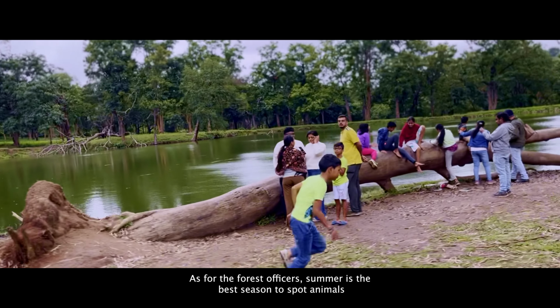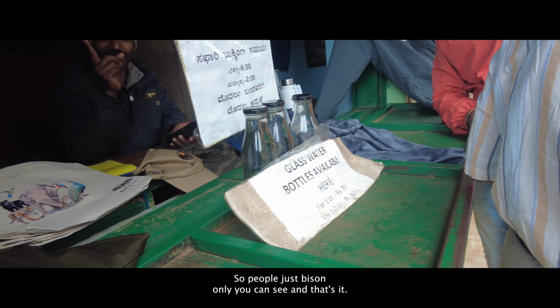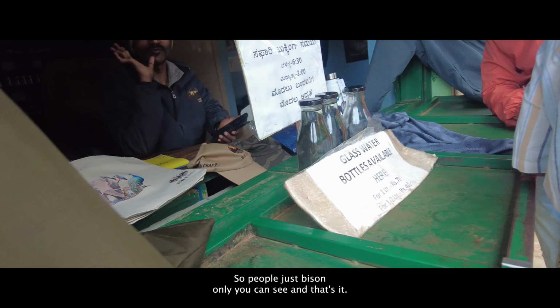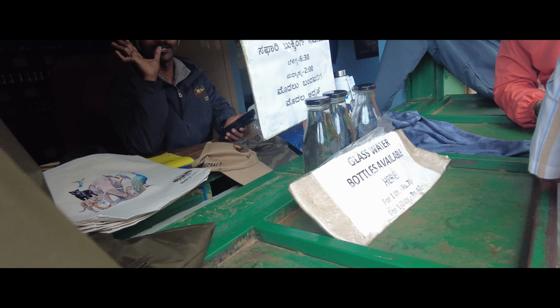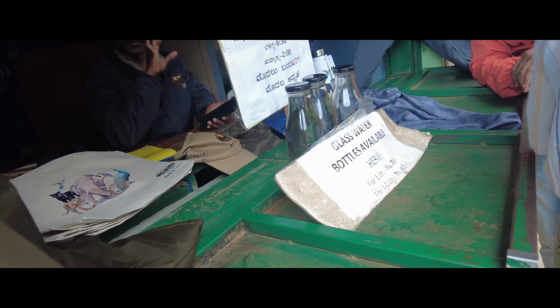As per the forest officer, summer is the best season to spot some animals. Bison can be seen. So people only come to see bison. That's it. Forest is what we are seeing here.